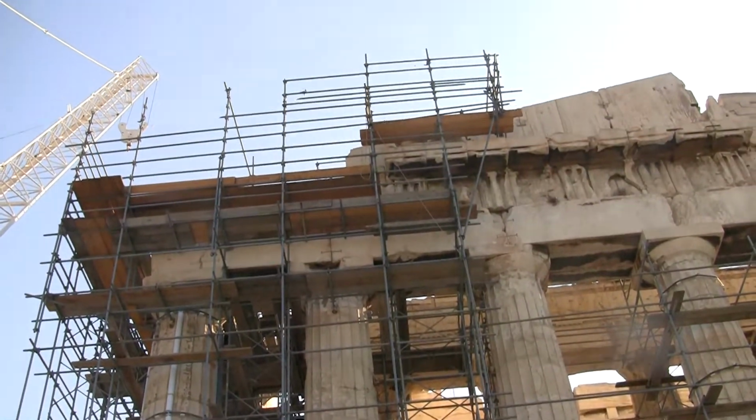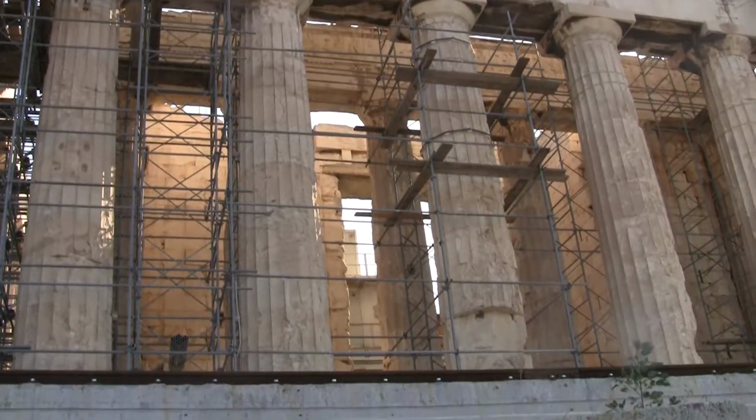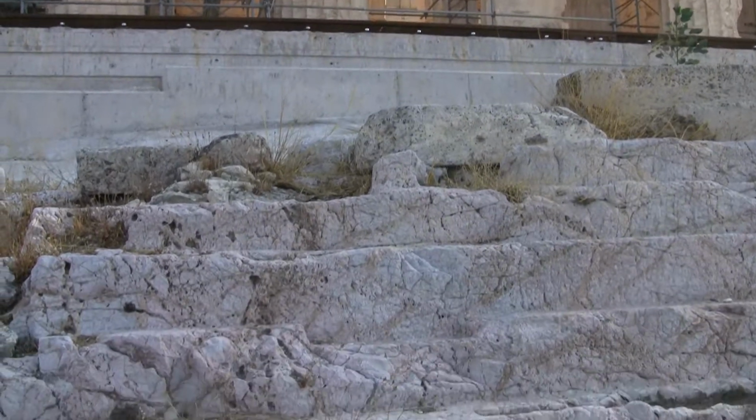Now, this is all that has to do with this building. What happened is that after the 5th century it was a temple dedicated to the goddess of wisdom, Athena.